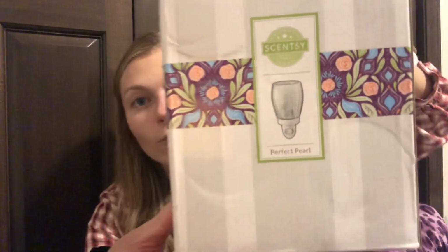$20 of free credit that kind of like snuck up on me, like I wasn't accounting for it. And so I ended up getting the Perfect Pearl mini warmer. And me in my sleep-in state was like, yeah, I'll just put it on my glass mini warmer base. I don't have a glass mini warmer base. I have 2 ceramics, but no glass. So I'll probably end up potentially getting a glass mini warmer base. I don't know what I was thinking.